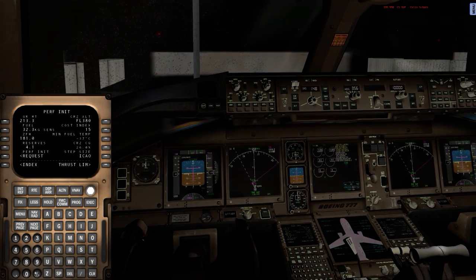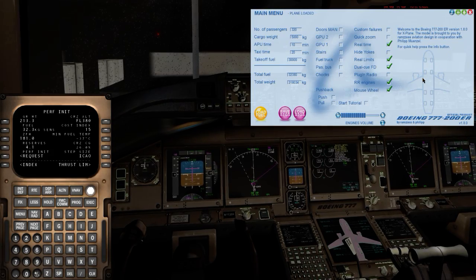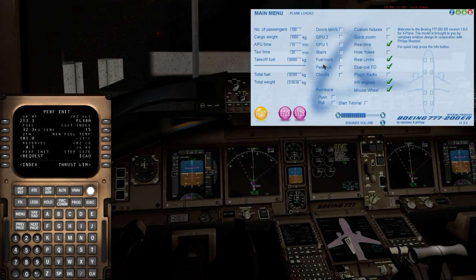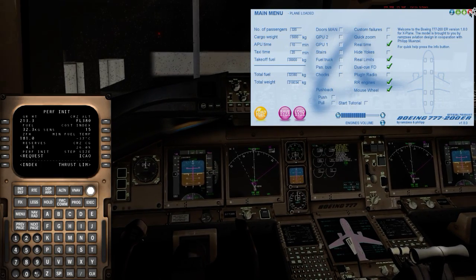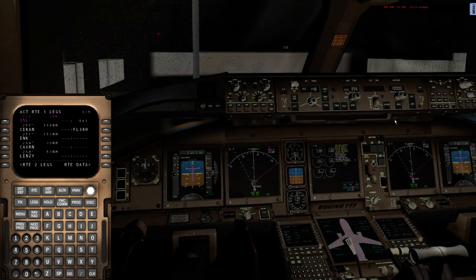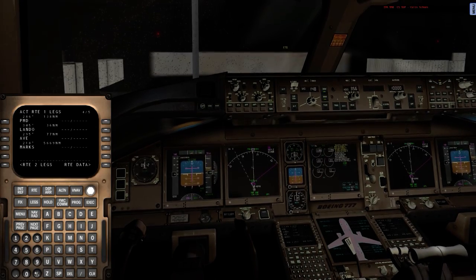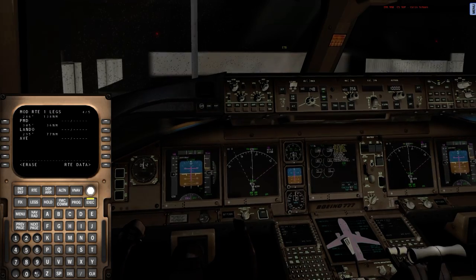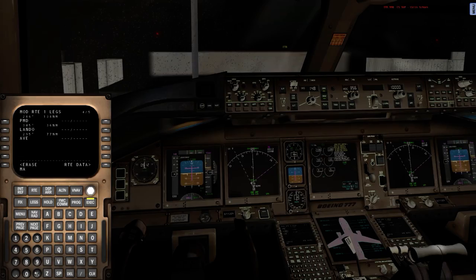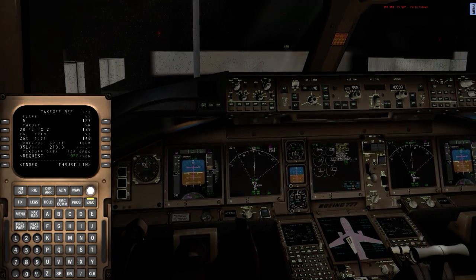Okay, so I've got the new briefing. Our fuel for takeoff is 28,000. So we should be good because we have more than enough. But I'm not sure why the FMC is saying that we have insufficient fuel. Our flight plan is looking good. I know why. The waypoint, MAKRS. That's why. It thinks that we are going halfway around the world because I keyed in the wrong thing. There we go. Now it should do.